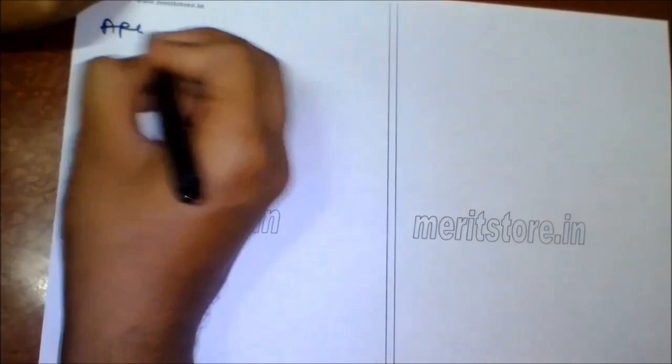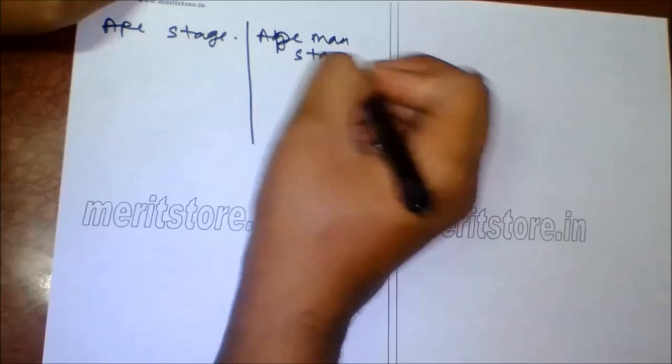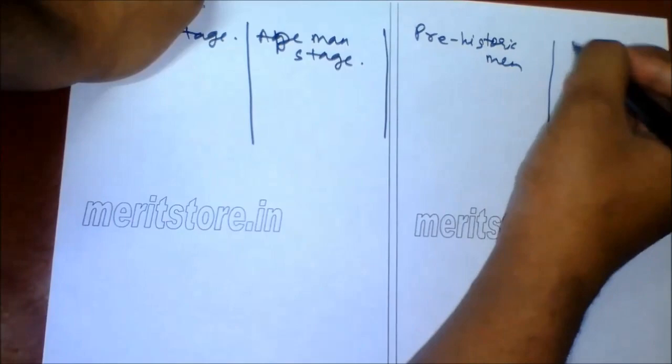There are four main stages in human evolution from ape to man. So they are classified as ape stage, which advances to ape-man stage, further to primitive or prehistoric man, and the last one is modern man.